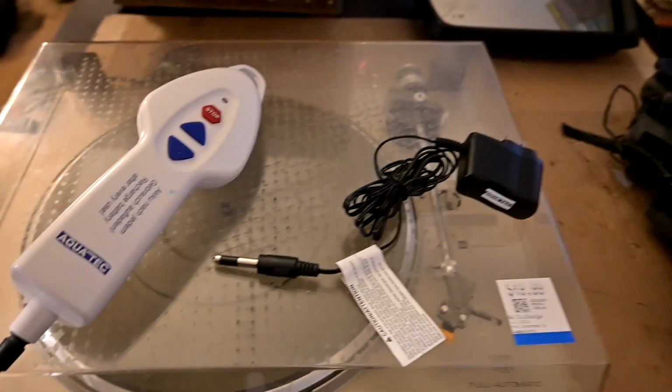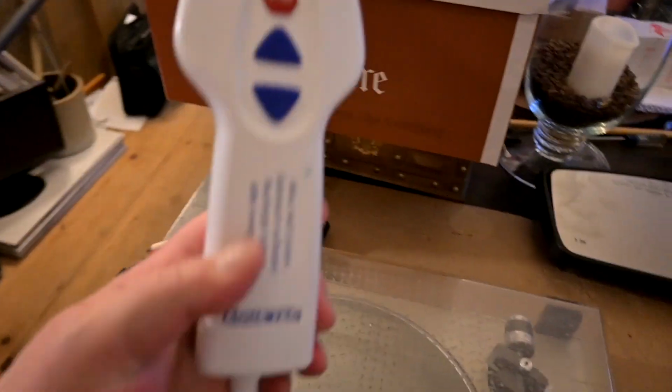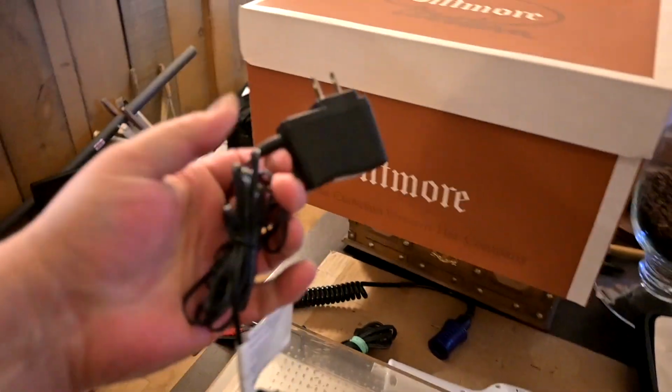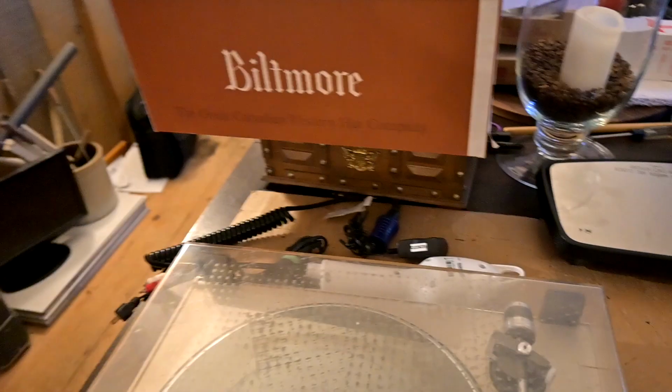Fortunately, the lift was not working, but there's still money in it for parts, so I'm going to be selling this remote. I think I got it on for $80. And here is the charger. The charger you could probably get about $49 for. So that was a cool find the other day.